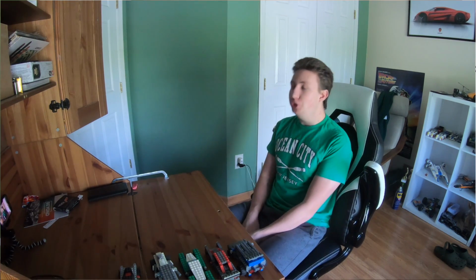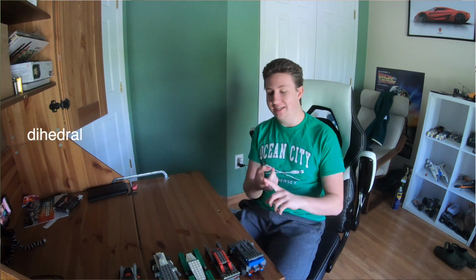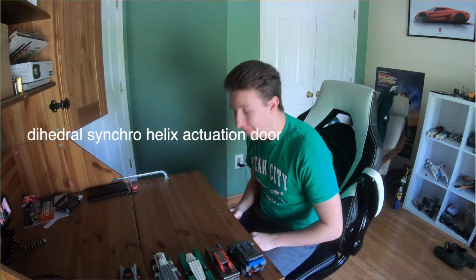Koenigsegg decided to do this differently though and create an entirely new type of door called the dihedral synchrohelix actuation door. And yes, I do actually know what they're called. Other people just call them Koenigsegg doors, which is probably the better way to call them because nobody else has them. If you haven't seen them before, I'm sure we'll put a clip of them opening, but they start out and they move up and then kind of fold this way. It's hard to describe, but it's literally a scissor door with no inconvenience.